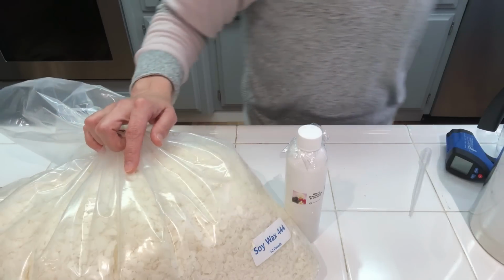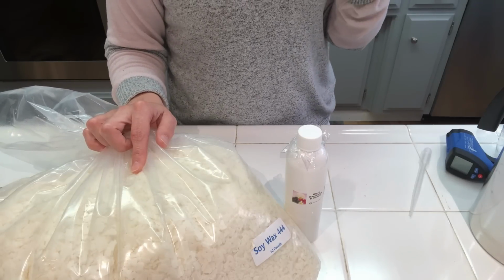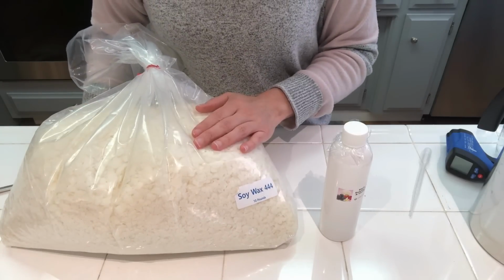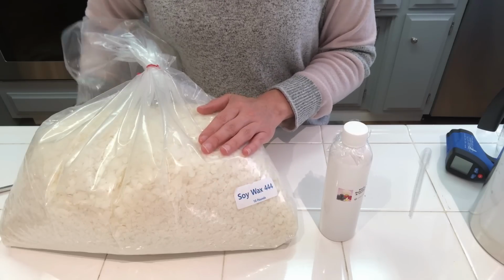I used to make soy wax candles exclusively for years and years. When you spill soy wax or you need to clean it up, real hot soapy water is all you need. So there's definite benefits to using soy wax. We're gonna give this brand a try and see how it goes.